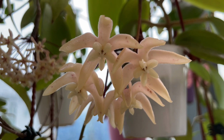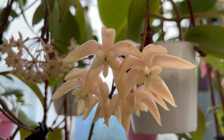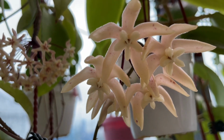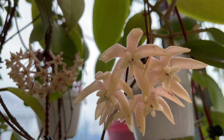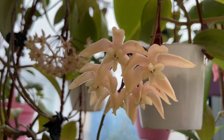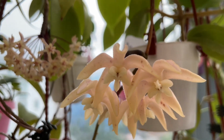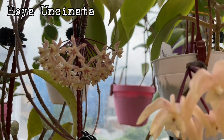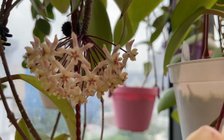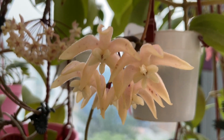Look at these blooms, guys. They are absolutely stunning, and this is the first time it has opened for me, so obviously, I am really in awe of it, and definitely so happy to share with everyone here. And as you can see, it is a lot bigger than typical Hoya blooms. You can see the bloom of Uncinata at the back, which is also super beautiful in my opinion. I will talk about this a bit later on. So let's just focus on Undulata first.